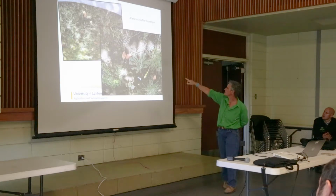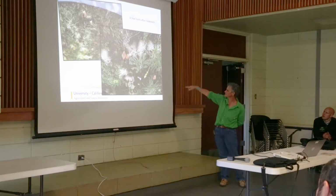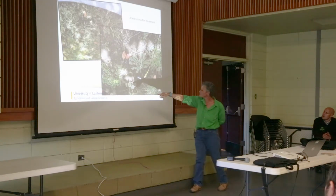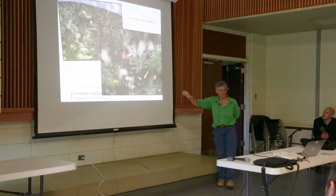Like I said, this was a few hours after it was treated. Now here's the fescue on the side here. That doesn't look very injured. The broadleaves look more injured, although not everything. It looks like it is khaki weed here. So it's kind of weird.